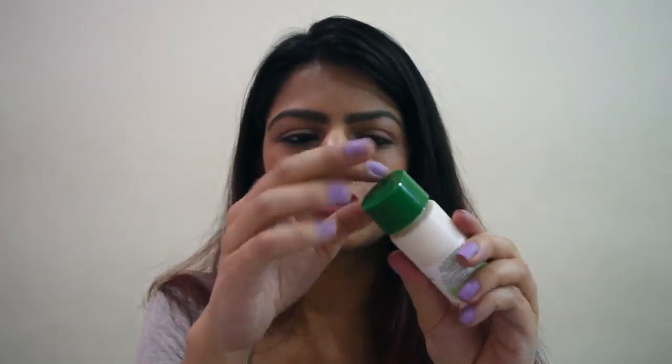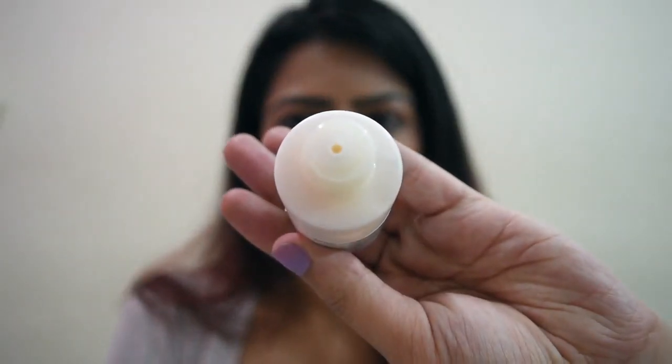Now the packaging has a round cap which you can turn, with a tiny hole. So the packaging is great, you don't end up spilling the product or wasting too much. The first time I tried it, it felt quite greasy and quite heavy, but I reduced the amount I was using, and honestly, because my skin was dry, it was feeling great. So it was great the first few days.